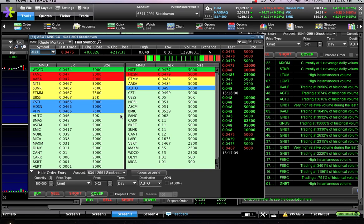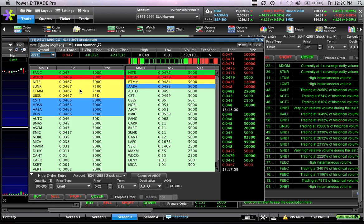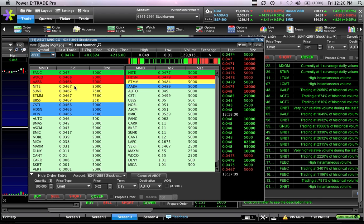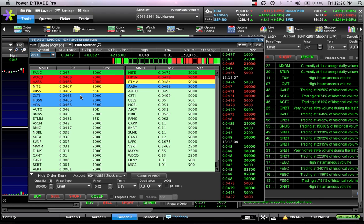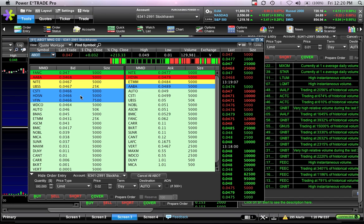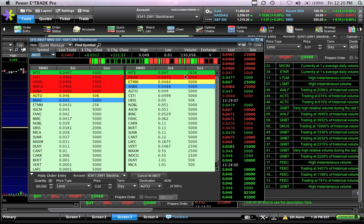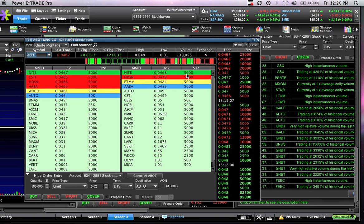So let it play out a little bit. Got to see where the bids want to line up. A lot of support here around 4.67. I would expect the bids to start popping up at 4.7. Let's watch. You see they're dropping off, but they're not going that far down. This is just one order here with Knight doing a lot of selling, 265,000 shares on the ask.